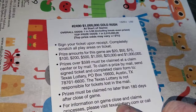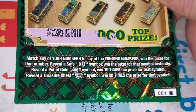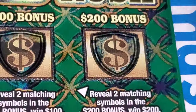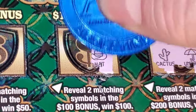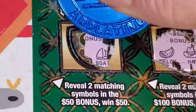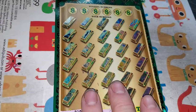Here we go. Odds are 1 in 3.98. Looking for a safe to win. Pot of gold for 10x. Treasure chest for 20x. Never found those. See if we can get 2 matching symbols for 200. Keep your cactus dry, guys. 100? No. 50? No. A U-boat. Not sure I like that.